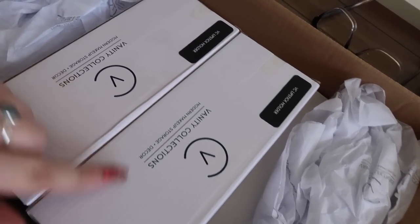And the inserts I have for the Alex drawer I already have are from the same company. My brush holder's from the same company, but I got the inserts made for the actual drawer I'm getting. This is so exciting. This is what it looks like. So these are two little extras.